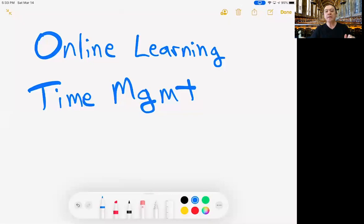Okay, so managing your time when you're learning remotely, learning online, not on campus, is a big challenge. But it's actually not completely different from managing your time when you're on campus. The first thing I would talk to somebody about who was on campus trying to manage their time is the same thing I would talk to somebody about if they were living at home, learning on the computer.